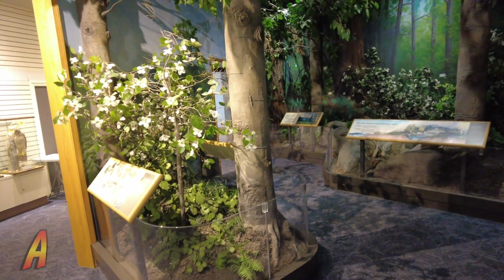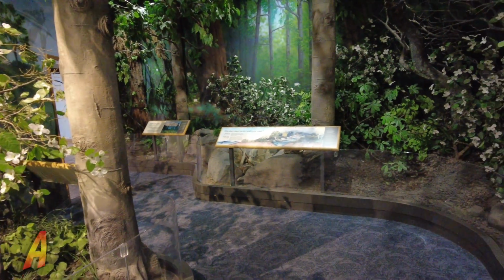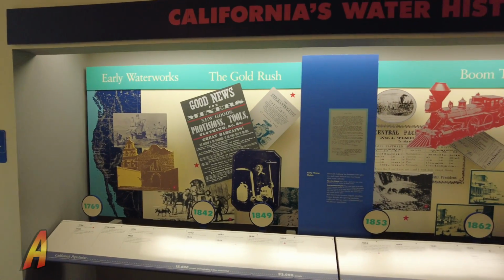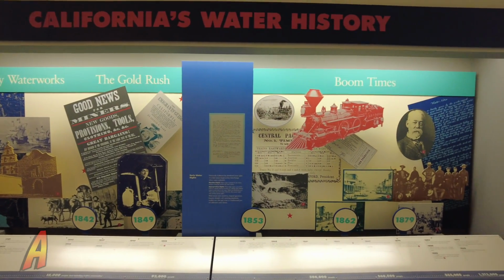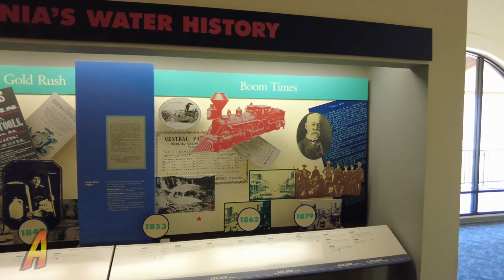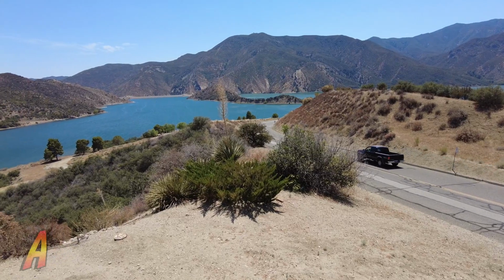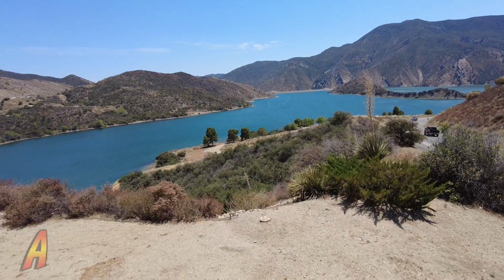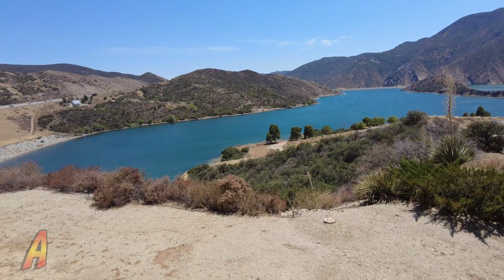There are also exhibits depicting the ecosystems that use water within California and a great timeline on the history of water usage within the state of California. Just like the Romero Visitor Center, there's a great view of the lake. Here it is, Pyramid Lake within Tejon Pass.